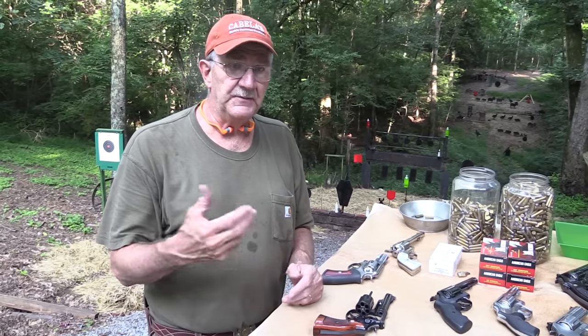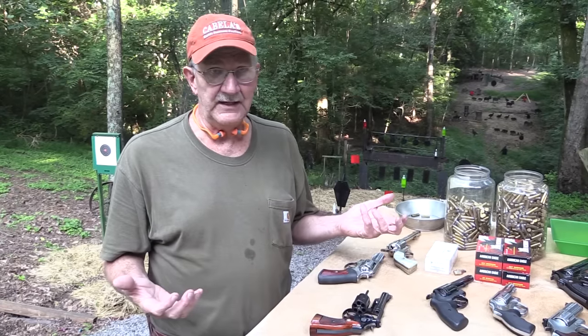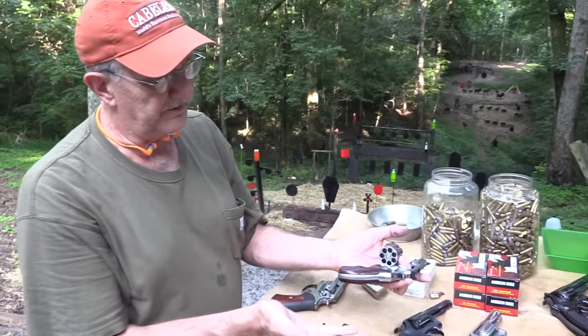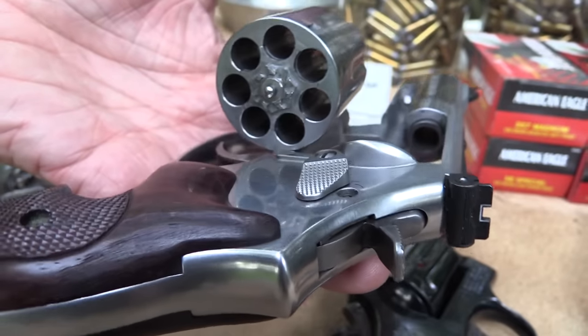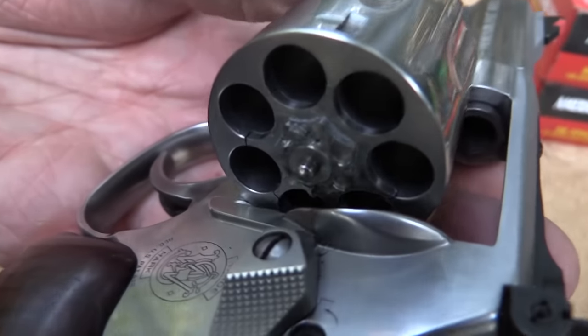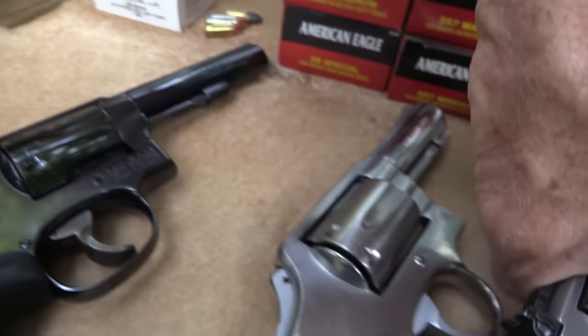Whereas now Smith makes, I think, one or two of these things where the N-frame holds eight rounds. Like this L-frame holds seven 357s. So that's the thing. The steel has improved and the metallurgy and everything. And so now we can have a 357 Magnum that has more rounds in it and not be gigantic. So that's what you get with that. The L-frame there is a 686.